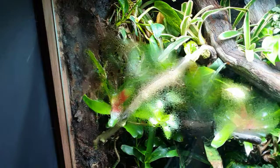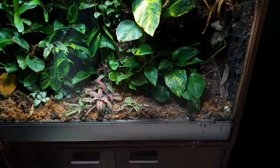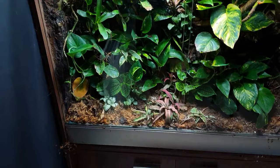I think the bromeliads have filled out some space, added a bit of color. And there's a couple other jobs I want to get done on this tank as well. I want to add some leaf litter in the bottom because the moss didn't really work out. And I think the leaves breaking down into the soil will help the nitrogen cycle within this enclosure.